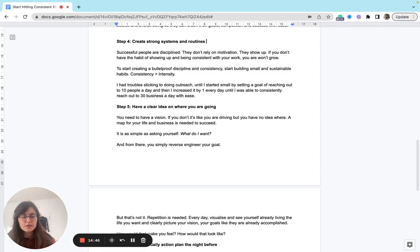Also, what's your financial goal? How much money do you want to make every single month? Or what type of business do you want to run? It's very important to get as clear as possible and in as much detail as possible on what you want. And once you understand what it is that you want, so for example, you want to make 10K a month with your business, right?